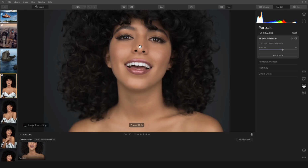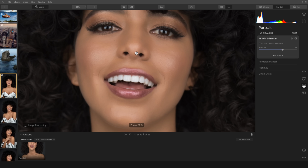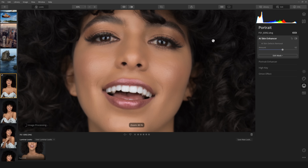But what makes this artificial intelligence is going to be, does it blur out her lips and her eyes? Let's see what this does. If I do the before and after, you can see her eyelashes are still super, super sharp. And her lips, we have lost no detail on the lips. Her hair has lost no detail when I toggle between these.